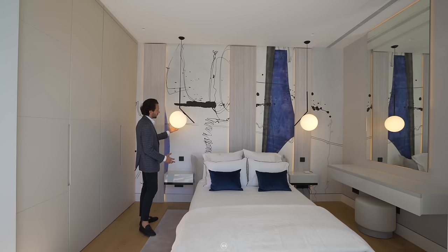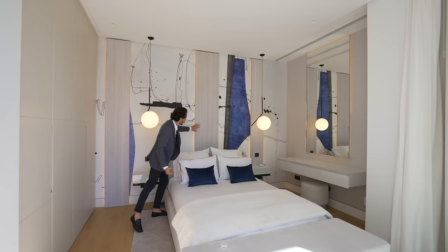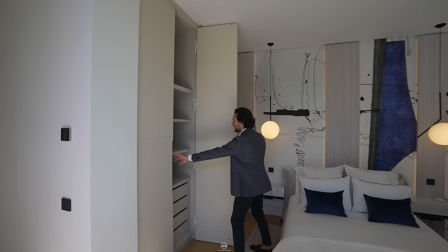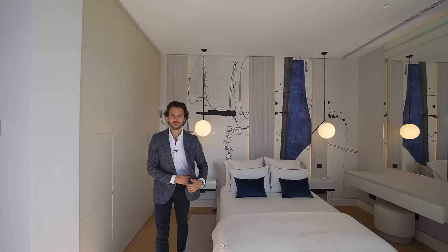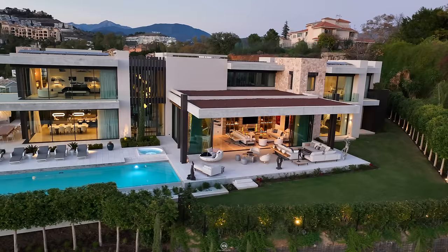Here we have a floating makeup desk, big mirror setup, another wallpaper feature that corresponds to the color coding of the wooden panels, floating bedside tables, carpet laid out, and just look at this massive wardrobe with thick doors, hidden hinges, even here, indirect lighting. Wow!